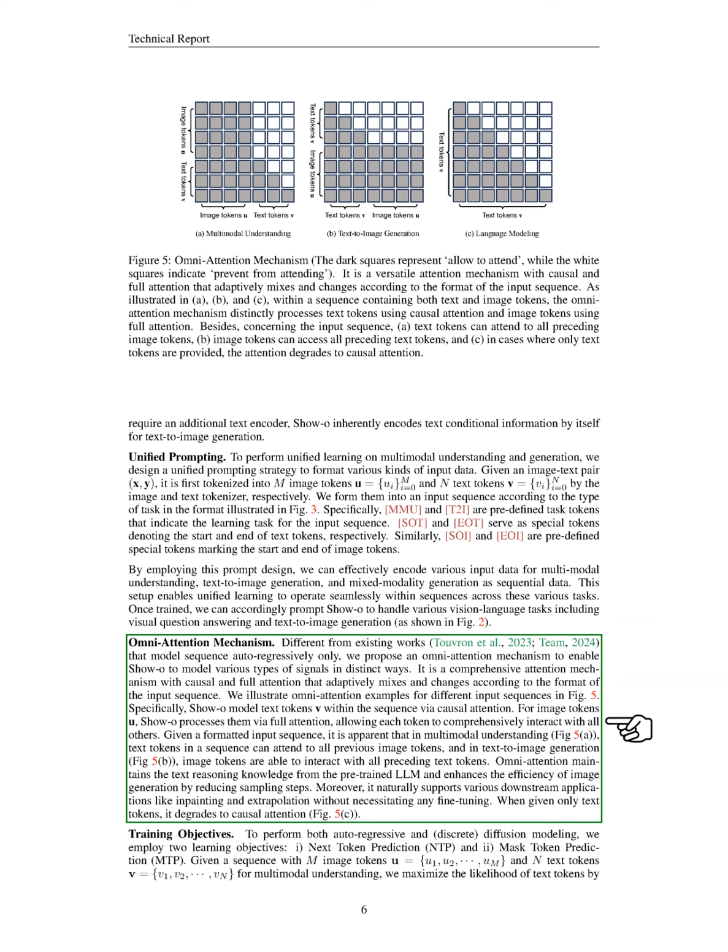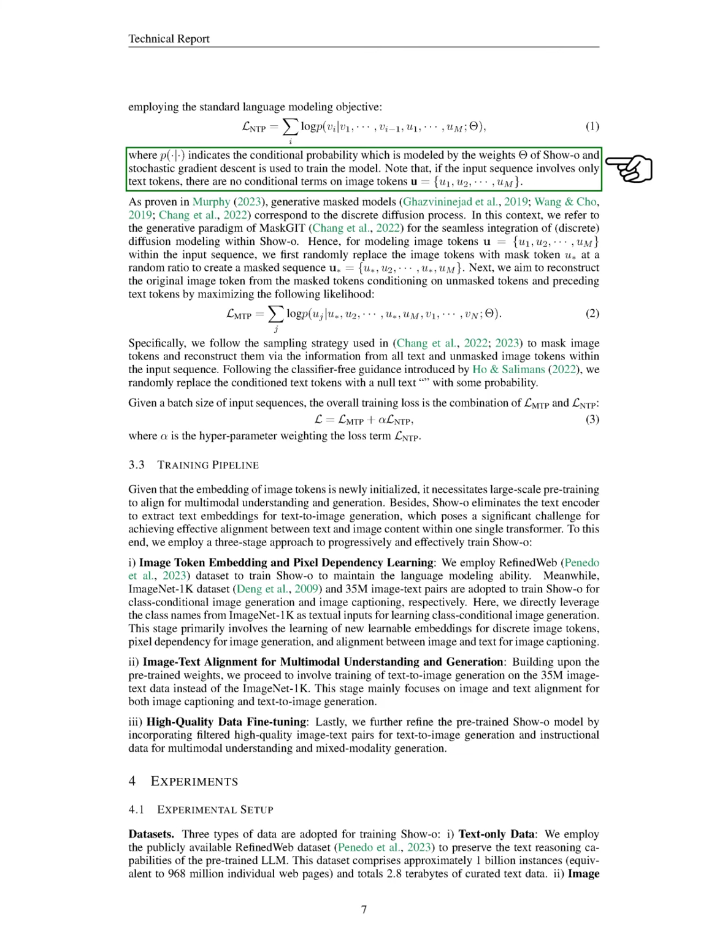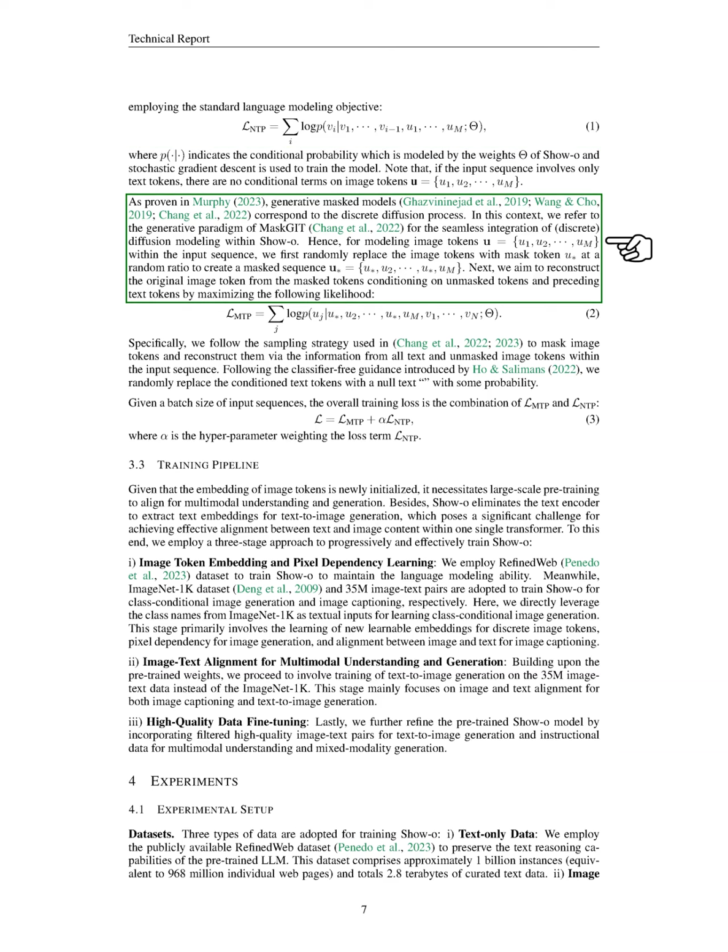For training, we use two objectives: Next Token Prediction, NTP, and Mask Token Prediction, MTP. We aim to maximize the likelihood of text tokens using standard language modeling techniques. If the input consists solely of text tokens, we do not include any conditional terms for image tokens. Our approach integrates the generative paradigm of MaskGIT for seamless diffusion modeling.